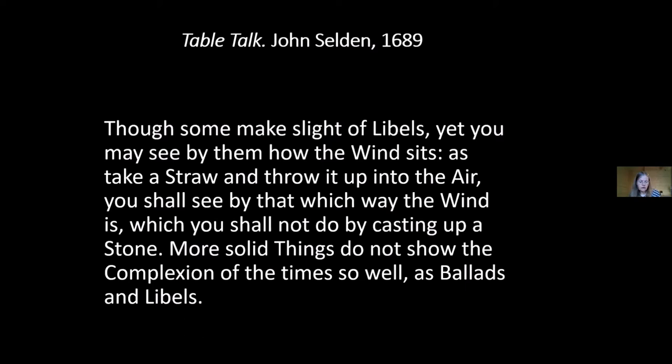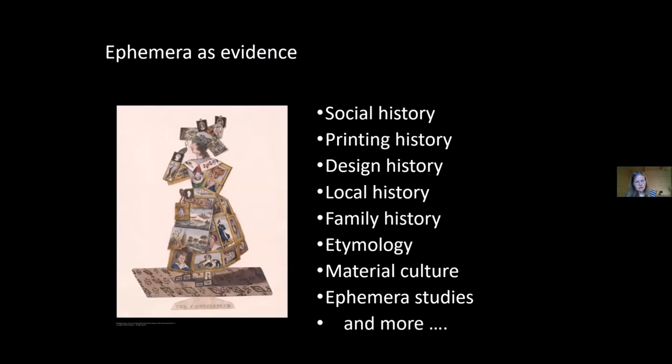Ephemera are used as evidential data in many areas of research: social history, printing history, design history, local history, family history, etymology, material culture and ephemera studies among them. There is a Centre for Ephemera Studies at the University of Reading. In my 34 years in the collection, I have rarely had the same inquiry twice.